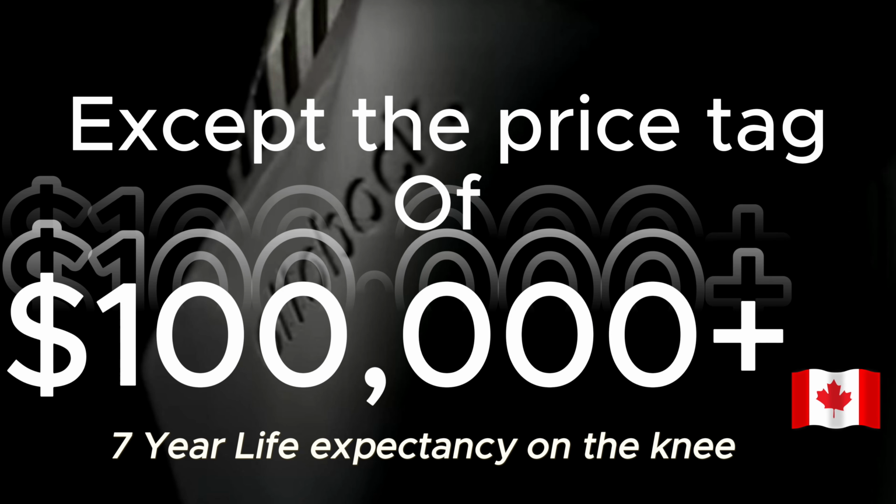The function of the Genium for me is amazing. It allows me to do so much. There are no boundaries for me, except the price tag of $100,000 plus.